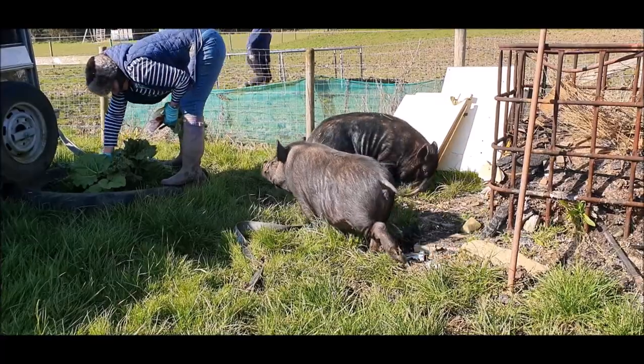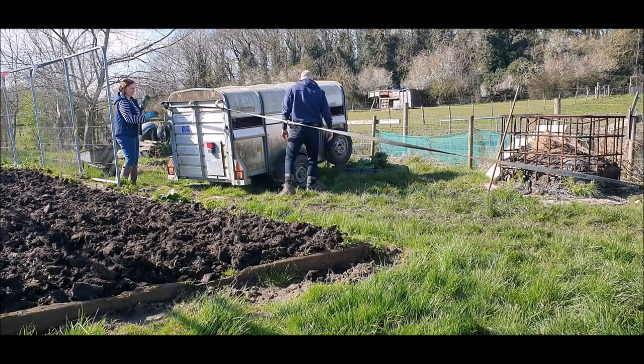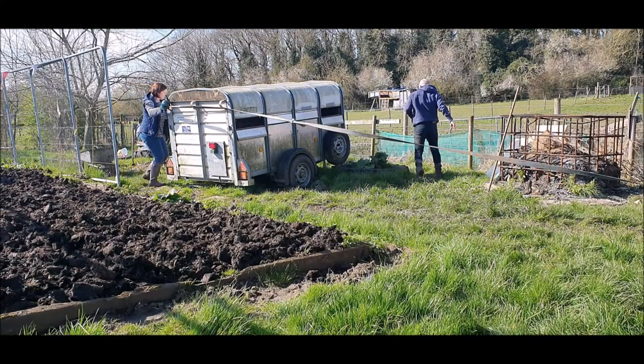Right, if I may, before I was rudely interrupted. With the nice weather and Luke's help, time to move the trailer and shift the focus.